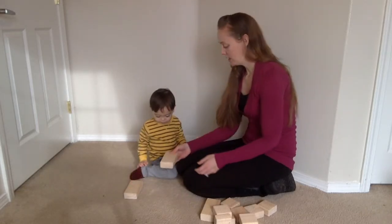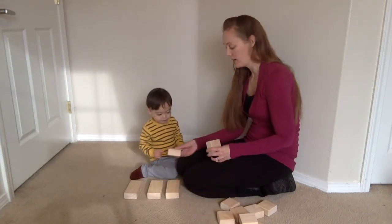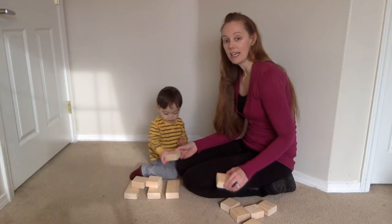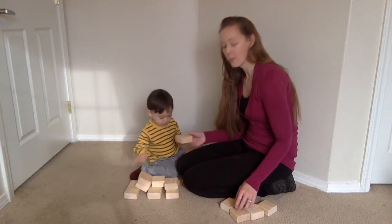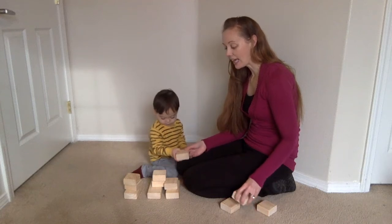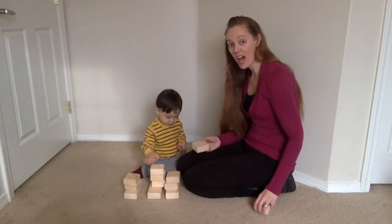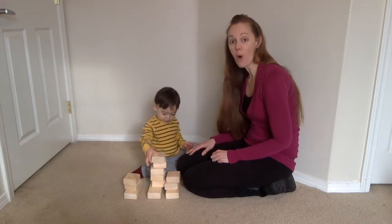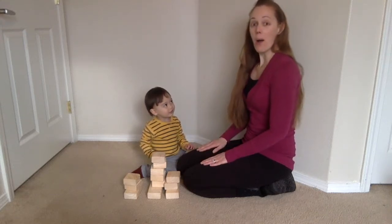1 block, 2 blocks, 3 blocks in a row, 4 blocks, 5 blocks, 6 blocks, up they go, 7 blocks, 8 blocks, 9 blocks, up so high, 10 blocks, 11 blocks, 12 blocks. Oh my! Rumble, tumble, blocks in a jumble!